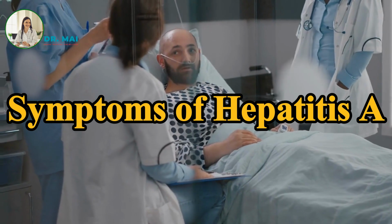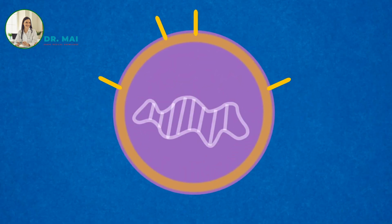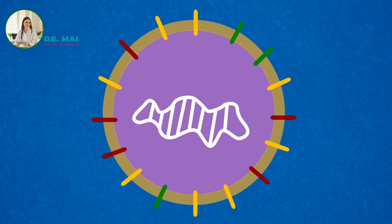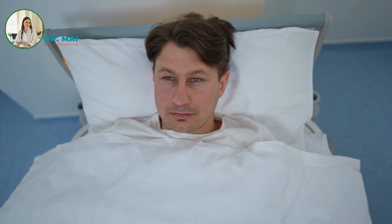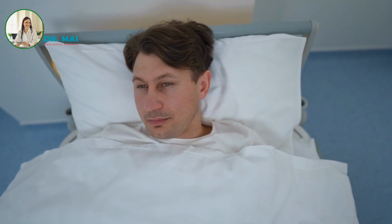Symptoms of hepatitis A usually appear a few weeks after exposure to the virus. However, not everyone infected with HAV will develop noticeable symptoms. When symptoms do occur, they can range from mild to severe and include unusual tiredness and weakness. Many individuals feel unusually fatigued and weak.